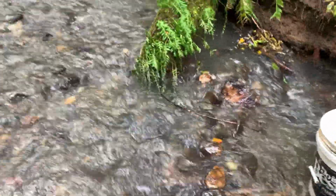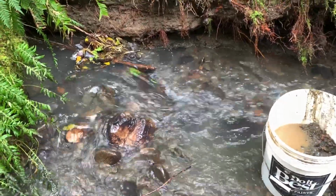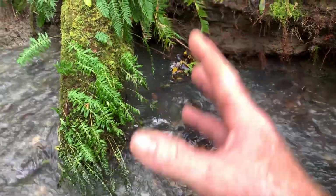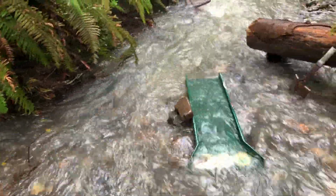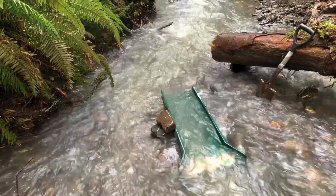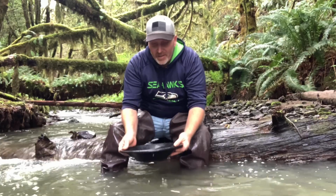Well, I'm about there, and just for fun, I'm taking a pretty good test right in the creek itself. Kind of another low pressure area behind this log and this rock here. Not too far from the sluice box, so that'll be bucket number 10, and that will conclude the test. We'll pan this out and see what the results are. I tell you what, it's a really good spot to be panning too right here.